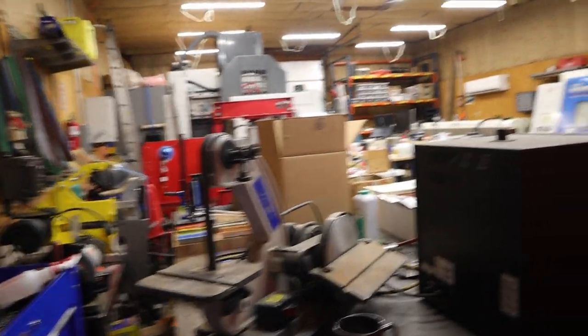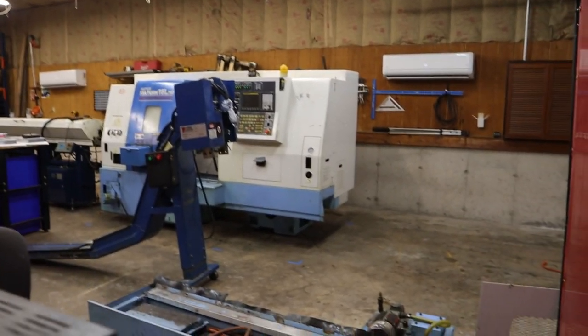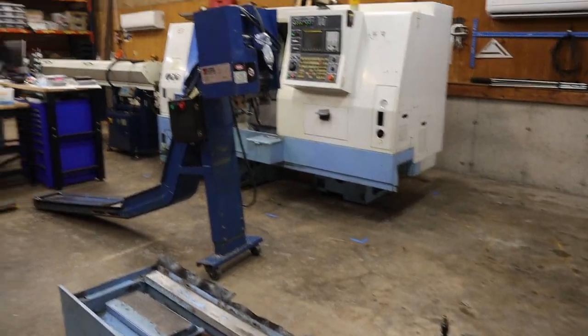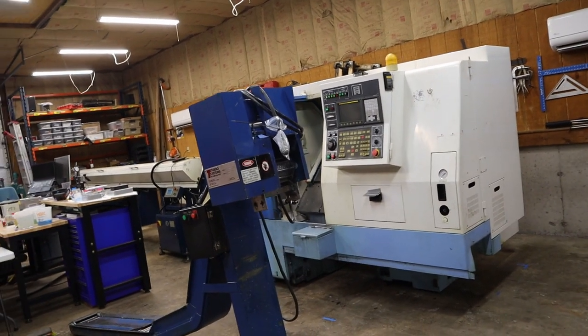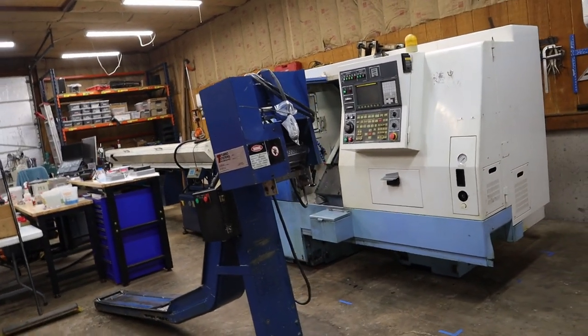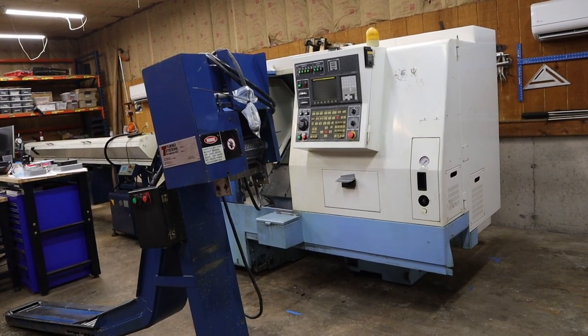Welcome to the mess that is currently in my garage. This is a 2004 Super Kia Turn 15 LMS. Sorry, I'm trying to read the label. And today we're going to talk about its quirks and features.